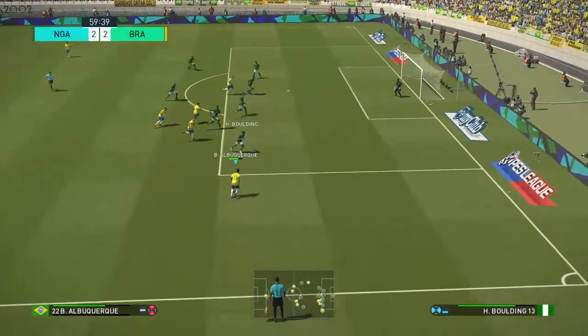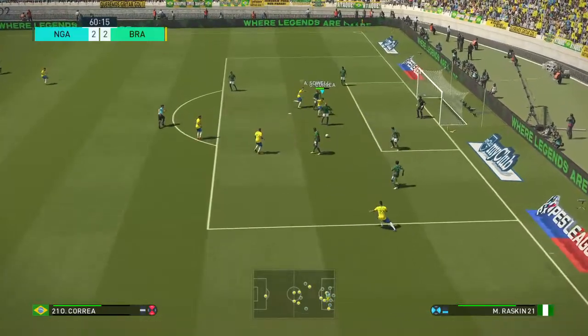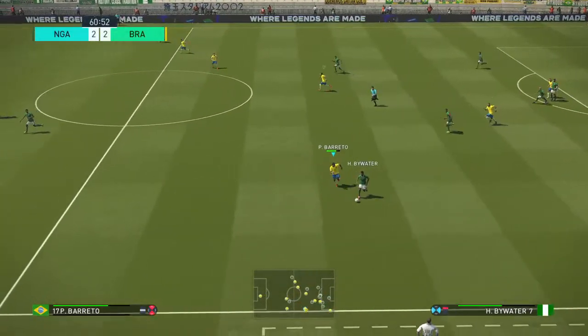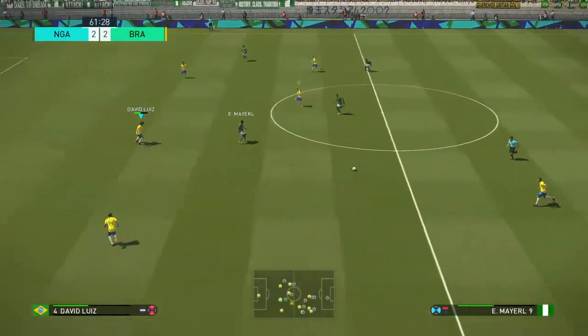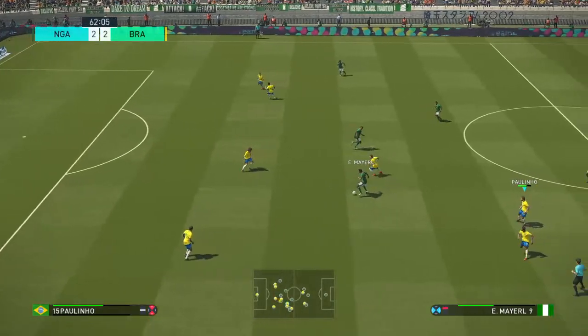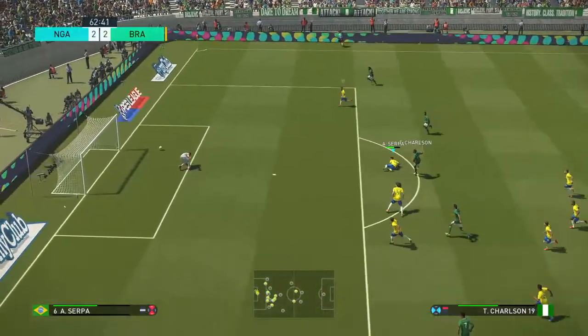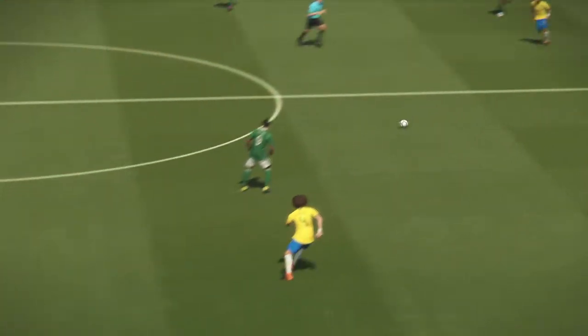Played out to the right. Chance! That intervention was very necessary. And the counter is on. Forward it goes. Looking to shoot. That was mighty close.